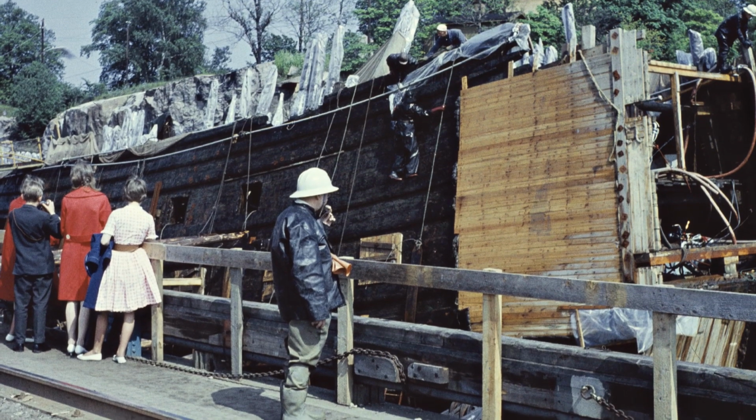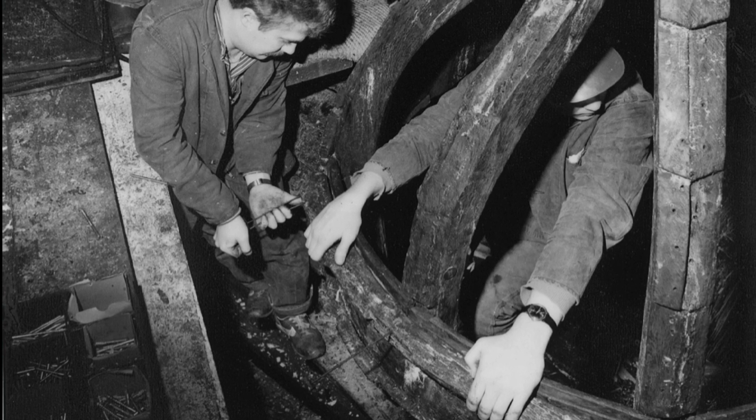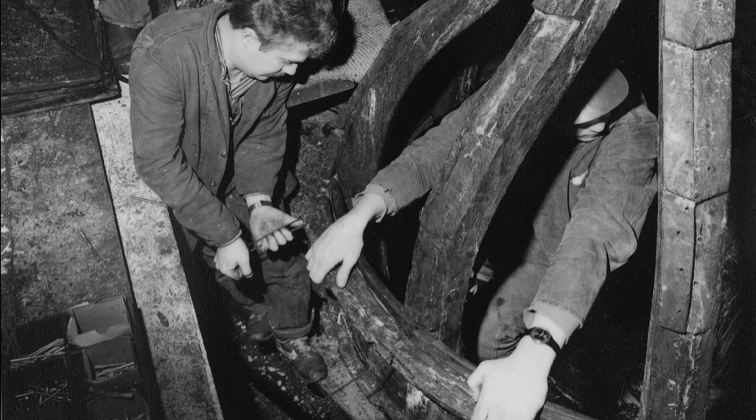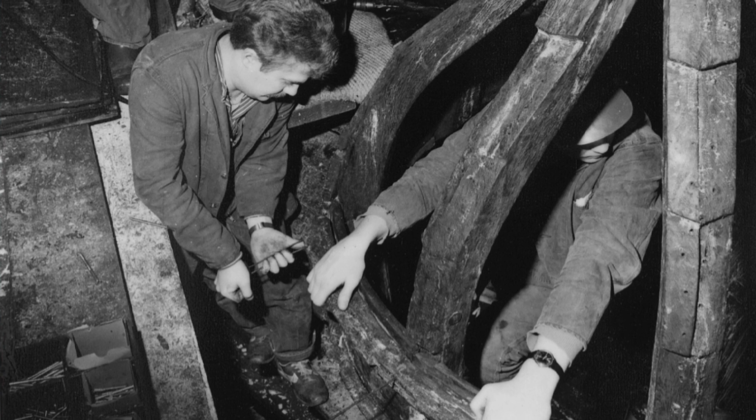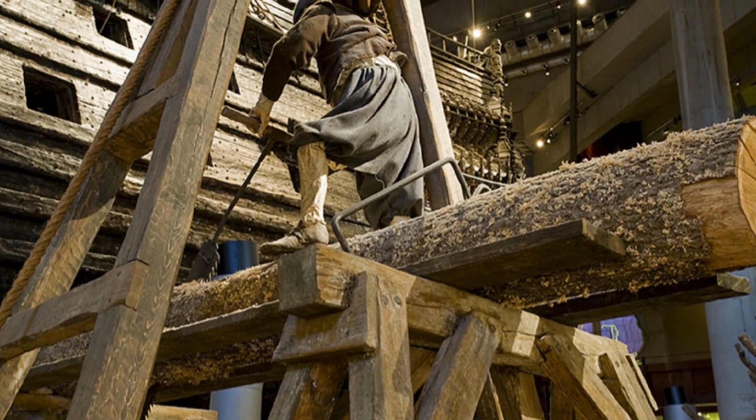On the morning of April the 24th, 1961, Vasa broke the surface before a captivated audience. In what was Sweden's first live television broadcast to Europe, both local and international viewers could take part in the historical event.